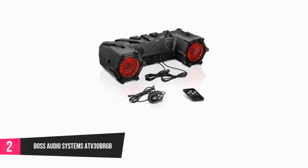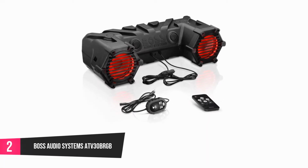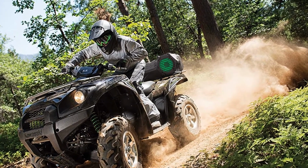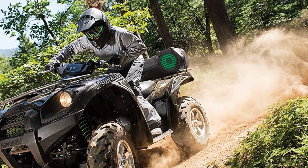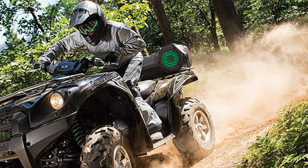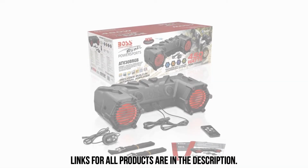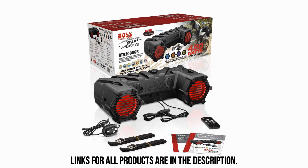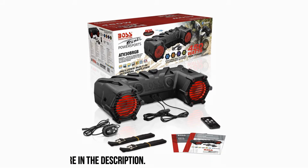At number 2, Boss Audio Systems ATV30BRGB. This ATV speaker lets you manipulate its RGB lightings and choose the color you prefer from the wide selection of colors. It includes the Bluetooth feature that allows you to stream audio files and play music online via various music platforms like Spotify, iTunes, Pandora, SoundCloud, and others. It has an aux input for connecting with MP3 players and mobile devices. Apart from this, it comes with an amplifier that increases the performance of the speaker and makes it produce high-pitched sounds. It has a remote control included for proper navigation. All these features are backed by a 6-year warranty.